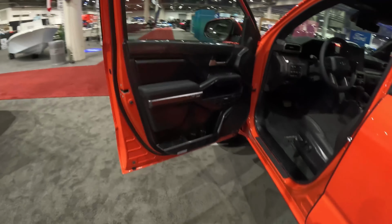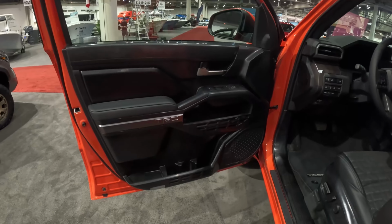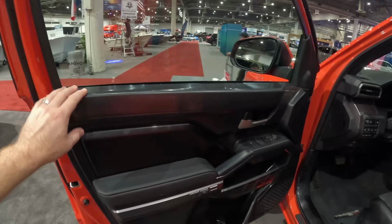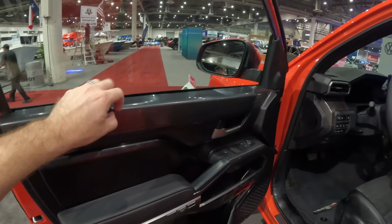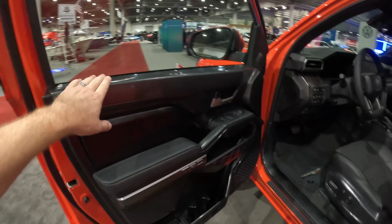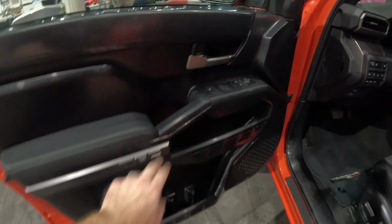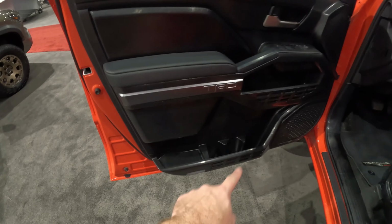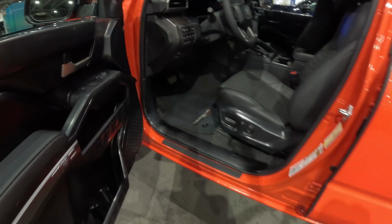As we look at the door, very much inspired by Tundra, but there are a few differences, including this hard plastic. It's not really gloss look up here, but it makes for a nice armrest. Tundra has kind of a stitched, padded section up here. We get hard plastic in the Tacoma. All your window controls, fairly standard stuff here. Hard plastic here, but a lot of storage in the doors in multiple levels. And then we get that TRD here on the side.